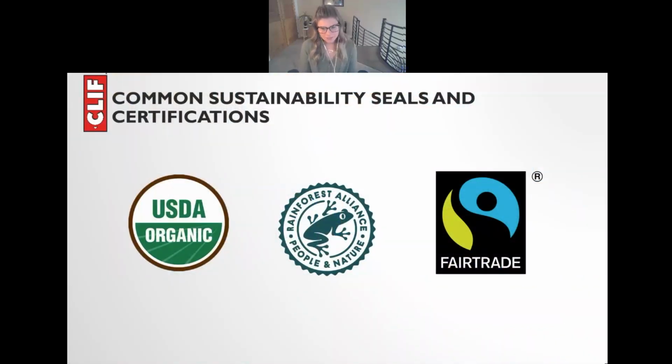As I mentioned, there are many different seals and certifications that exist on product packaging, and these are just some common and trusted seals you might see on foods at your local supermarket. From left to right, we have the USDA Organic Seal, the Rainforest Alliance Certified Green Frog Seal, and the Fair Trade Mark. Some of these seals can be found on the front of packaging, like the USDA Organic Seal and the Rainforest Alliance Certified Frog, whereas others, like the Fair Trade Mark, are more likely to be on the side or the back panel of a package near the nutrition facts panel. We'll take a deeper dive into what each of these seals communicates over the next few slides.